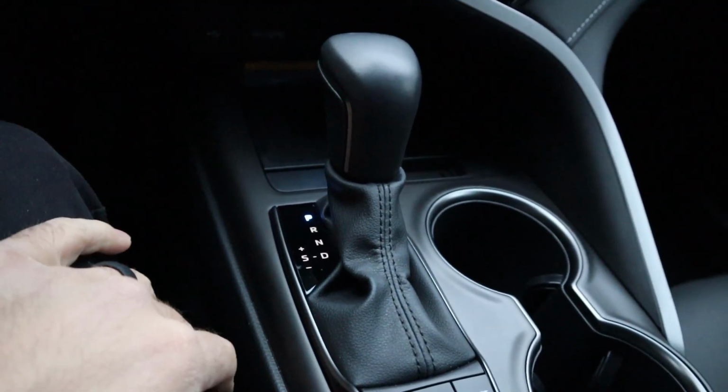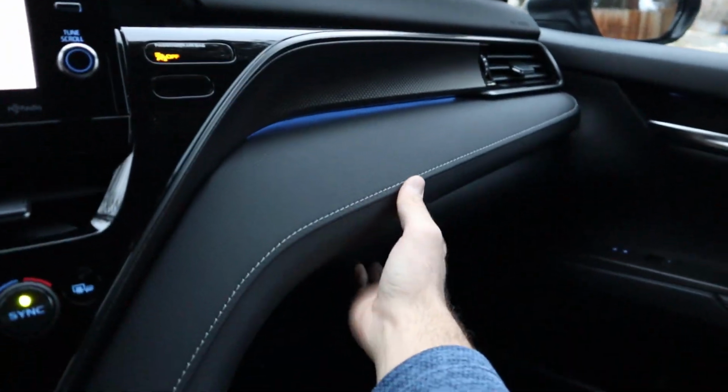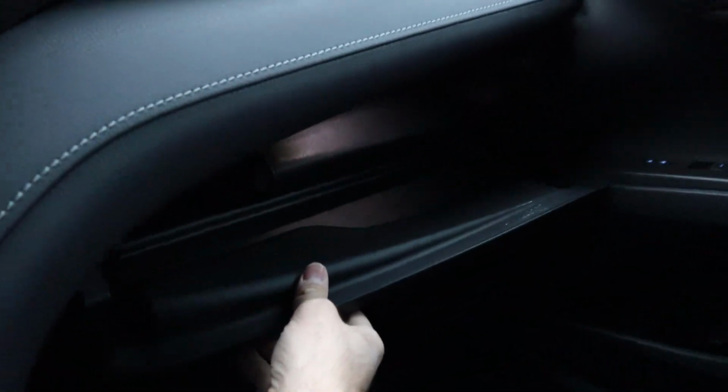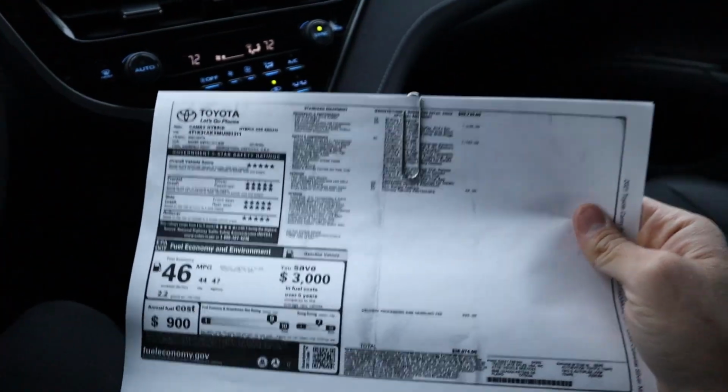Shifter, I mean, I don't have anything to say about that. All the controls here, again, self-explanatory. And then you guys can see the center console, that whole setup. And then everything over here as well looks nice. Glove box is kind of interesting with the setup on it. And then we don't have a center for anything like that. It'd be nice. I believe you can get a panoramic center for the Camrys now, so it'd be cool to have something like that.